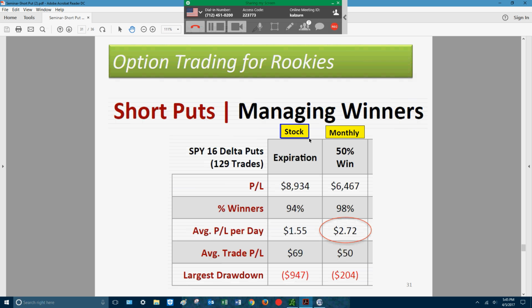This is essentially selling that at the money put, if we were to say, but this is buying stock. So we buy stock at expiration. You can see selling a 16 delta trade at expiration. So we let this go to expiration. What happens? Well, we make a lot more money because it goes to expiration. We were expecting an 84% chance of winning. We got to 94. Pretty cool, right? 10% more than we expected.